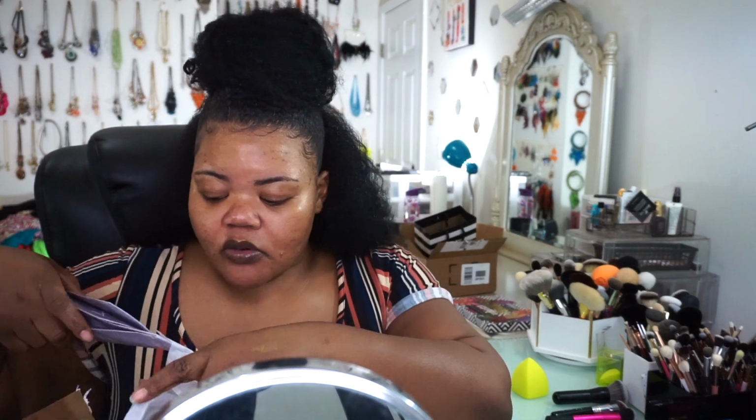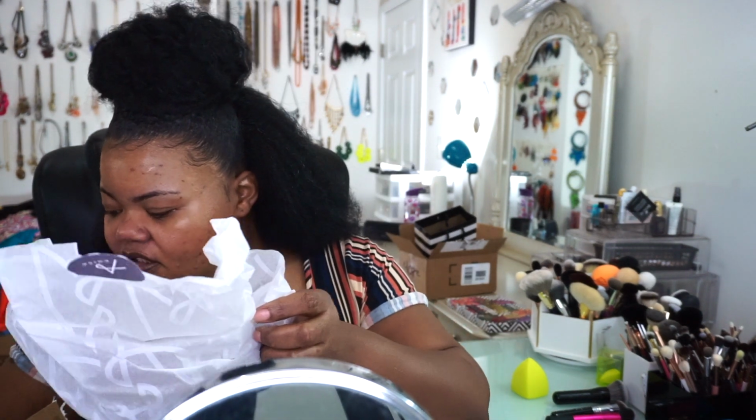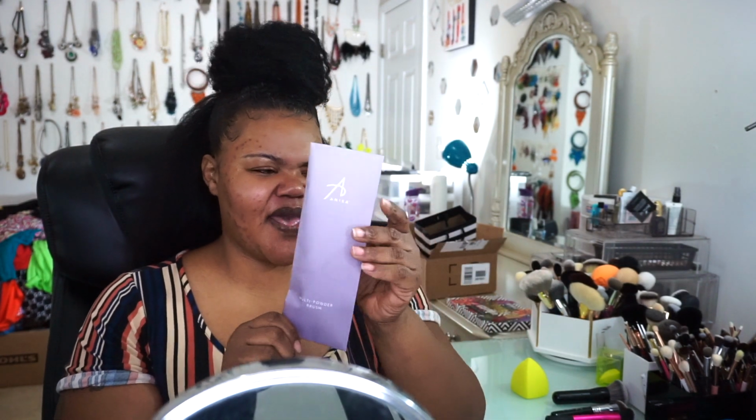The reason why I ordered this is because of Carly Bible. Only because of Carly Bible, because she was talking about their concealer brush. And I was like, ooh, child, let me go ahead and try it out. And then I found out the brush was $28. But then I waited and stalked their website, and finally the whole set went on sale. The whole set is normally $98, and I got the entire set for $45. So I was pretty proud of that. And I love the way they package their items.